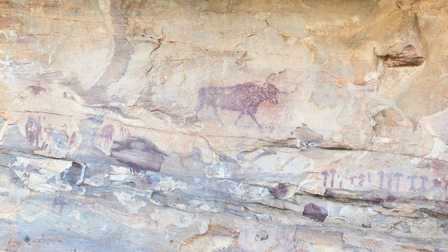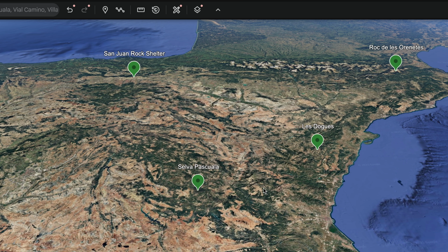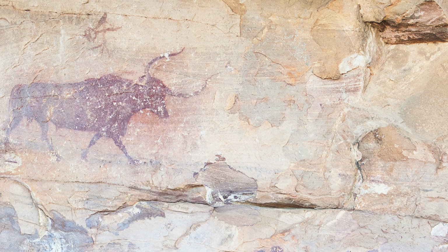This is a rock art panel from a place called Selva Pascuala, I think, in Spain, in this Levantine region. You can see some interesting artwork around here, some fingerprints, maybe some hands, an archer there, a bull, giant bull, another archer above it, and down on the right-hand side, 14 little interesting figures.